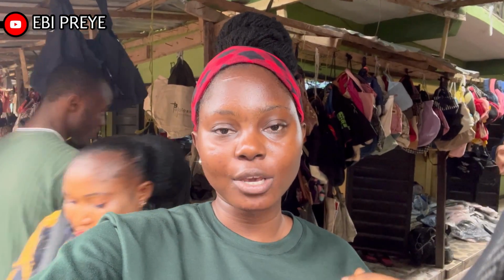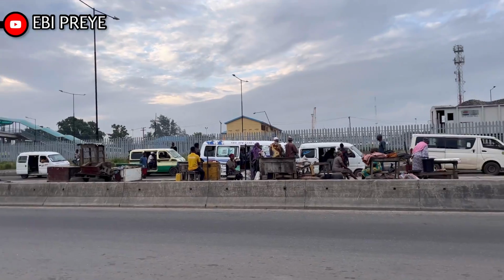It's your girl AB Free, and today I'm in Vespa Market, where you can get affordable handbags, children bags, lunch box, traveling bags, all kinds of bags. All you need to do is just name it and you find it in this market. So let's get exploring. So let's start with how you get to the market.